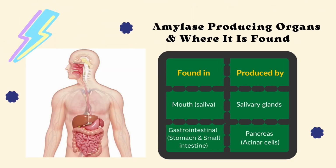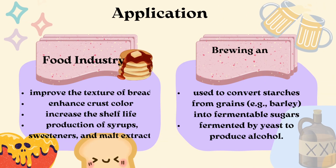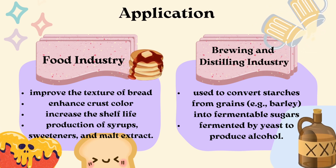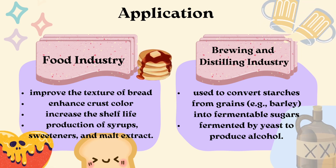Amylase is produced by the salivary gland and pancreas. It is found in the mouth and gastrointestinal tract. Amylase is used in the food industry to improve the texture of bread, enhance its crust color, increase the shelf life, and it can also produce syrups, sweeteners, and malt extract, which is concentrated maltose.